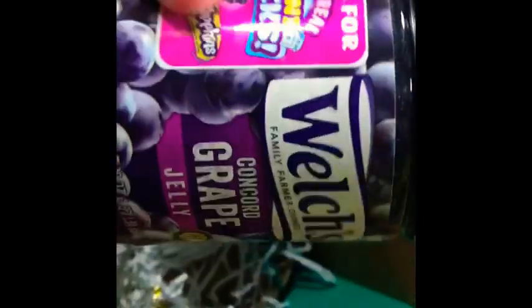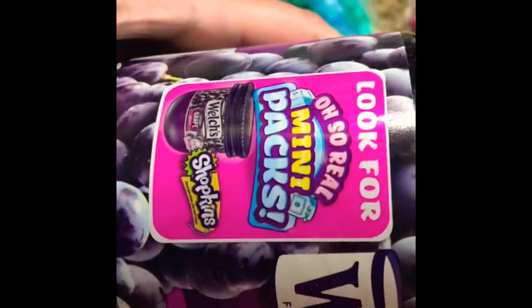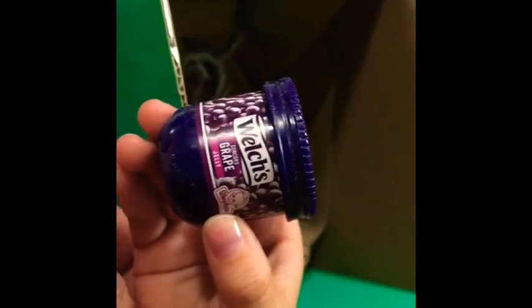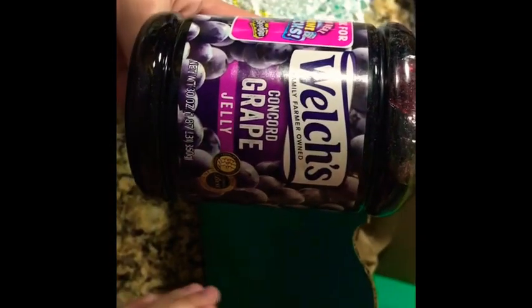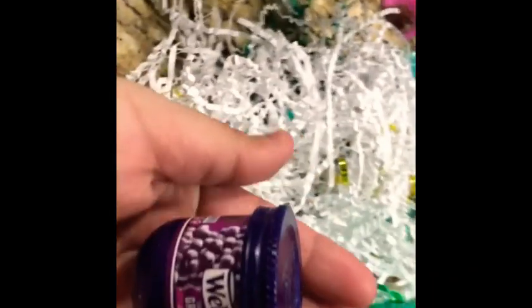Unboxing. There are a lot of surprises in it. Let's see what we have in here. Look, a surreal mini pack, Shopkins. Oh my goodness, look what we have in here. A little tiny jam jelly. So you can see the difference between the regular one. Bella, can you show it to the camera, please? Put it next to it, you can see the difference between it and the little tiny mini Shopkins. Can you place it in my hand? Super cute, super awesome. I can see that it has something inside.